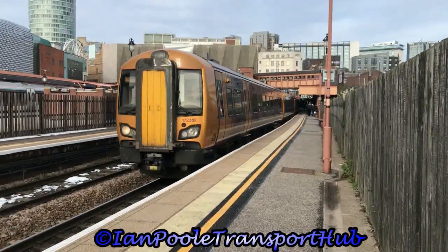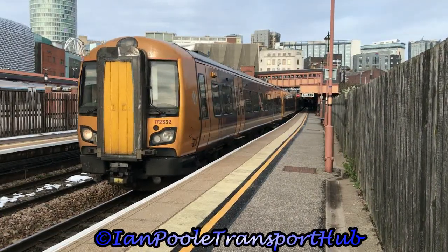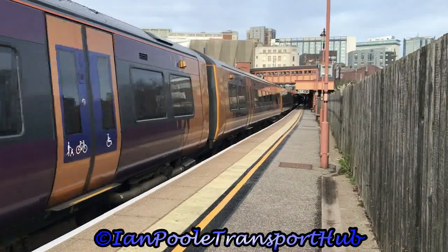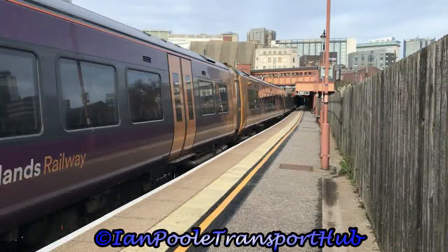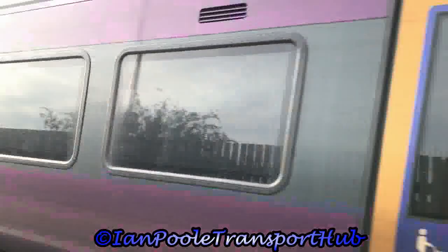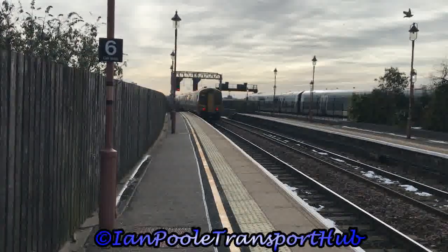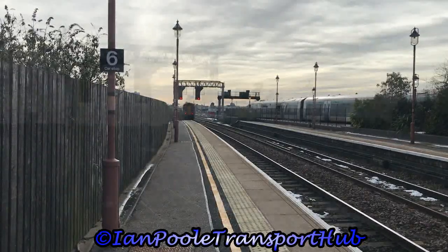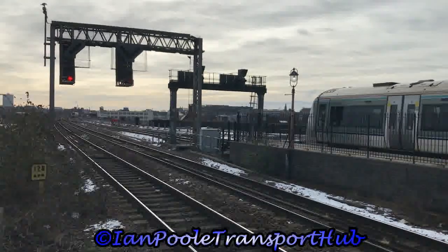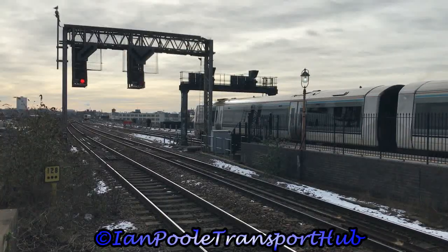So we'll get started here at Birmingham Moor Street with 172332 and 172211, working the 0910 West Midlands Railway service from Worcester Foregate Street to Whitlocks End. An absolutely monumental lash up now with 168108, 168214 and 168328, working the 0914 Chiltern Railways Mainline Silver service to London Marylebone.